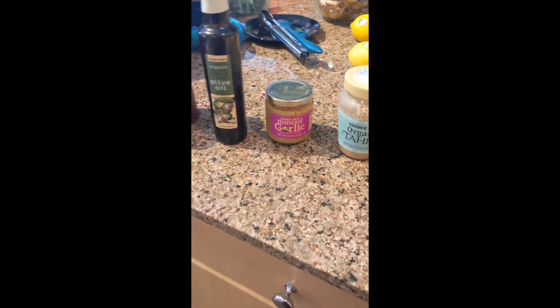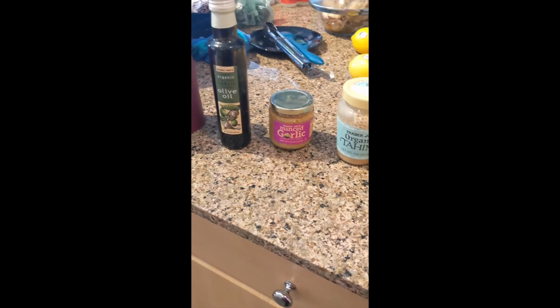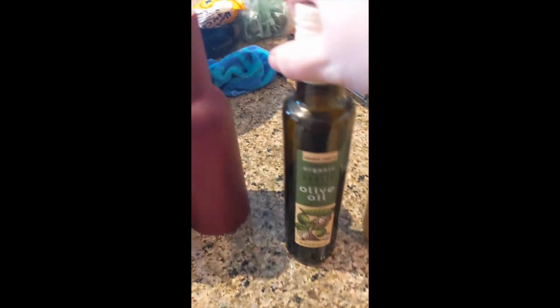I've got some garlic. Now, I know there are some diehards that will not use pre-minced garlic. I get you. I'm just lazy. Then we have some olive oil, and then we have some salt and pepper.